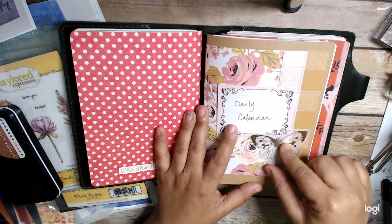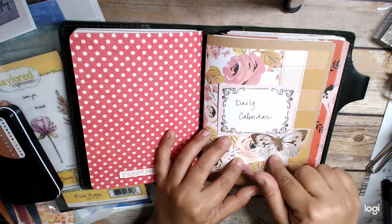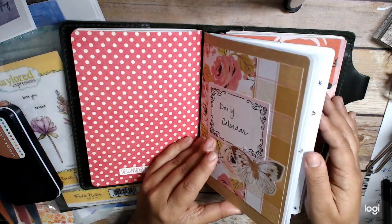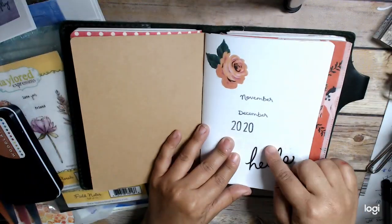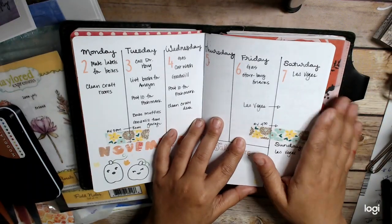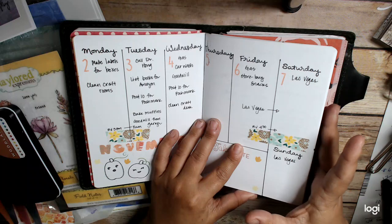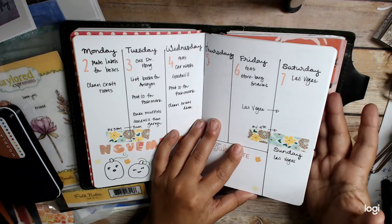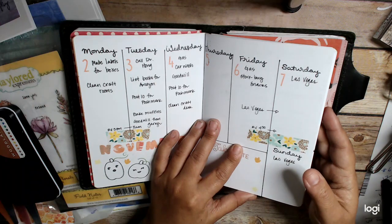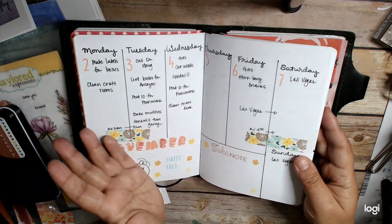I like buying the ones that are plain a lot of times and then decorating them. And these are all decorated with Maggie Holmes paper. So this is November, December, but it's going through till I'm done with the book. Basically what happened was there was just a period of time where I did not do any planning at all, just because every day is sometimes the same. Every day is the same day when you're working from home a lot of times.